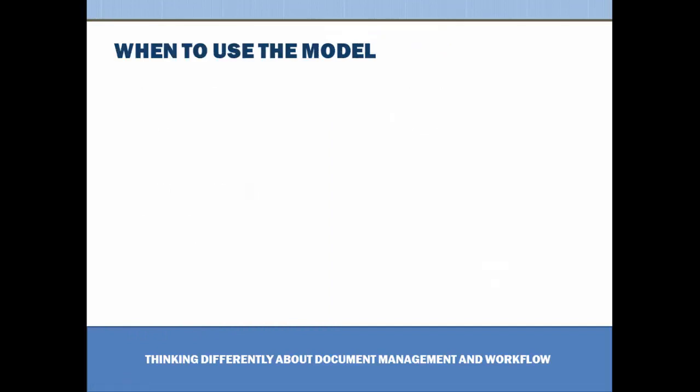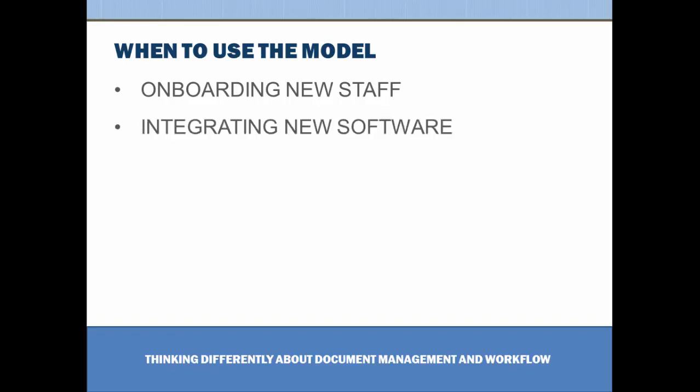Well, when we're onboarding new staff, in addition to sharing a common language with them when we bring them in, whether they're new hires out of school or whether they're coming from another firm, we also would share our definition of success, and then we can use the simple model that we were just talking about to mentor them about where things are in the firm, where we store them, how to use those different tools, and how we manage change.